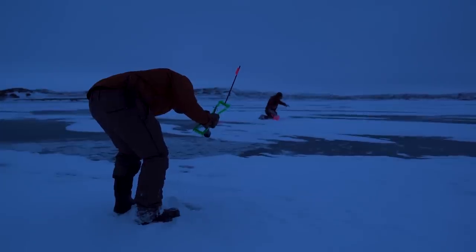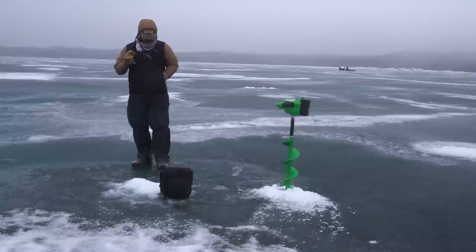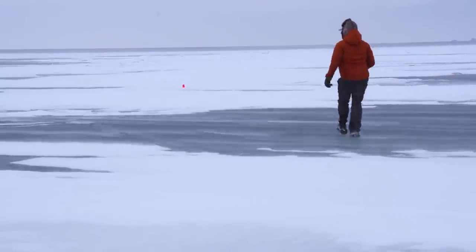We fished from first light to last light every day, and we absolutely got our asses handed to us. But we still had a blast. We had a fun crew, we got to see a new area, and we attempted a new style of fishing for us that we had never done before. Plus, the consolation prize of catching one on the tip up was pretty sweet.